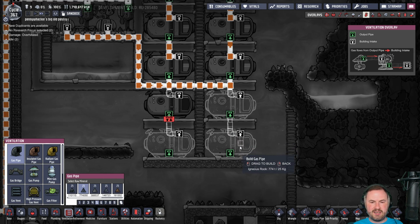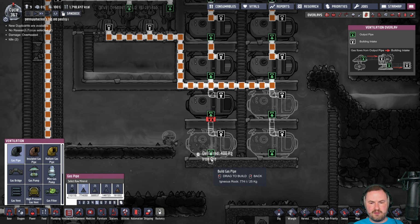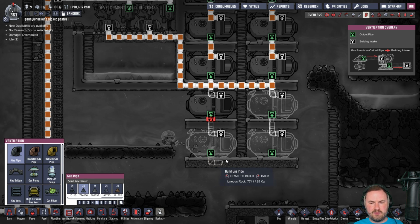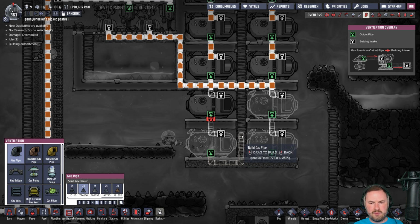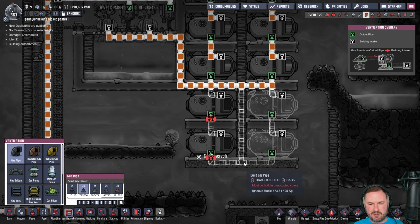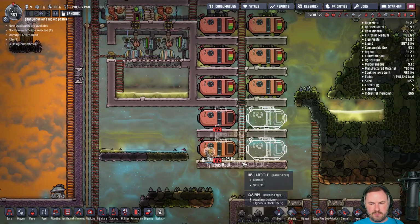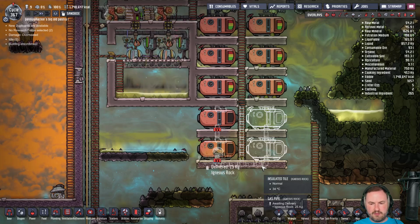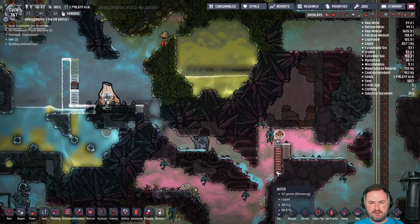So that's 2 more tanks that we're going to fill up. And then we're going to have... I guess we could just bridge that, right? And just do this like this. Okay, perfect. Nice.